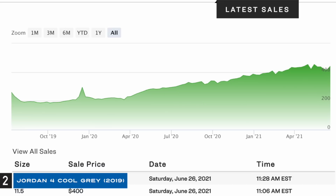$500. Late 2019 to about mid 2020, they were selling at about retail to a little bit over retail, and then finally for Q4 2020 they went up big time. Now in 2021 they are sitting pretty over $400. The last size 9 sold for over 500 bucks.